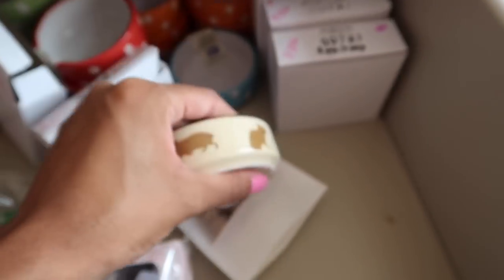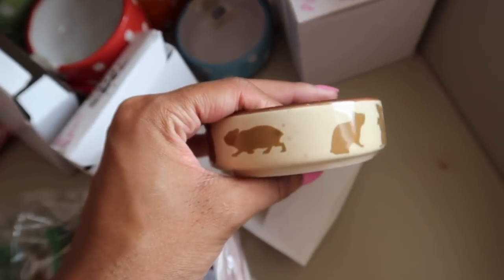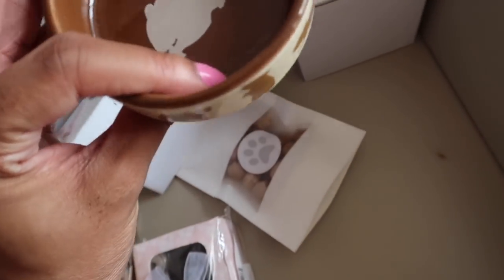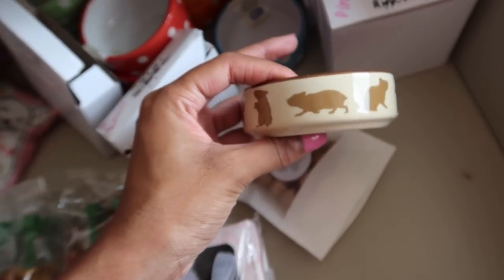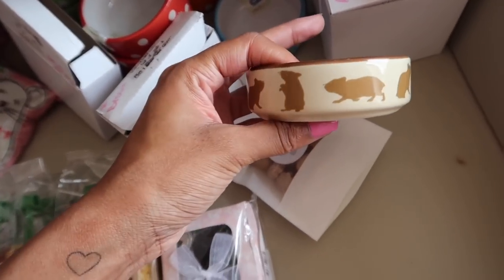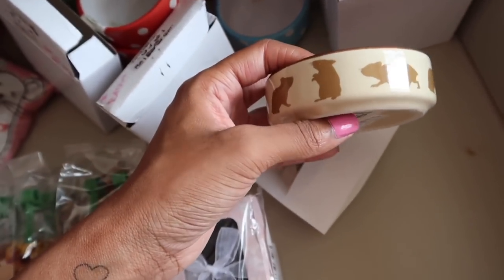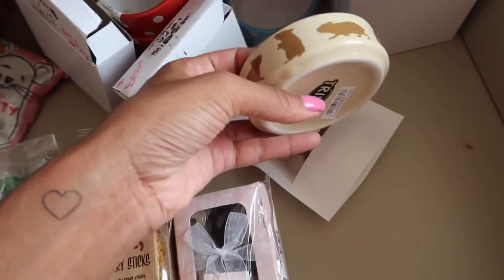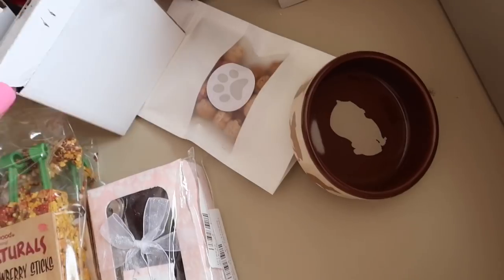People still order them. So the problem with this one is that it's got a few specks on it, and I think that is about it. But sometimes the pattern's printed a bit funny, or sometimes it's got a slight dent. Nothing major, but it's something I wouldn't like to sell as a full price product because it has a mark, so it is marked down. It's a little bit cheaper.